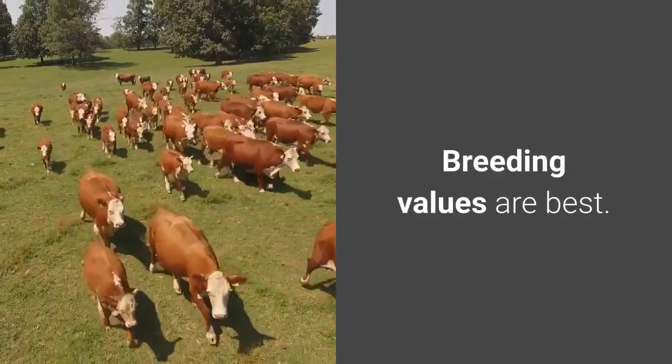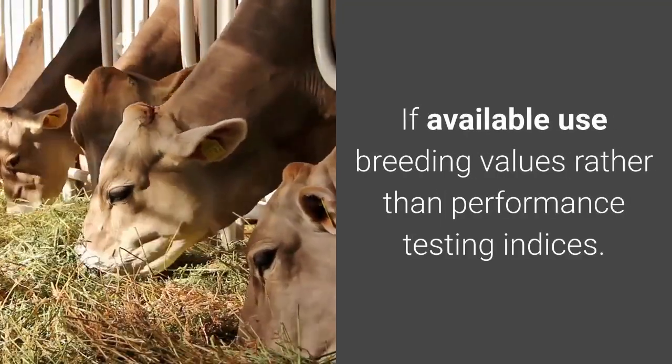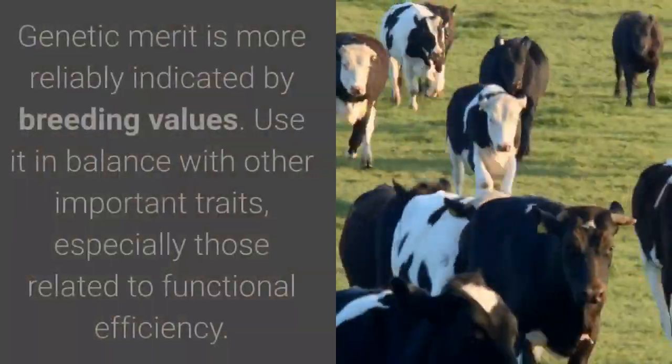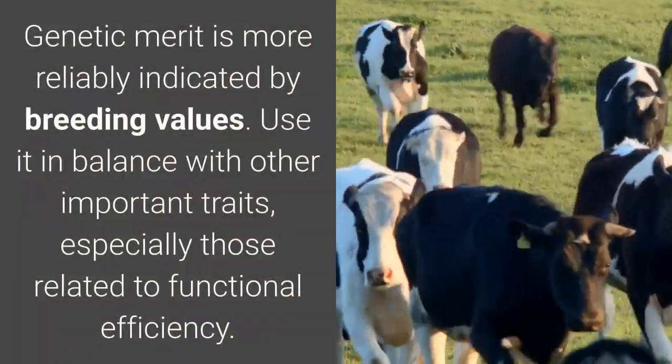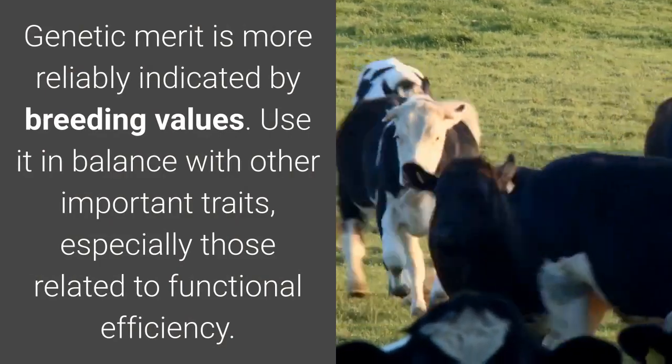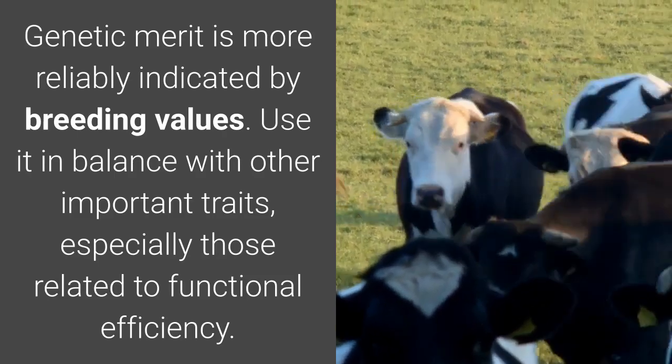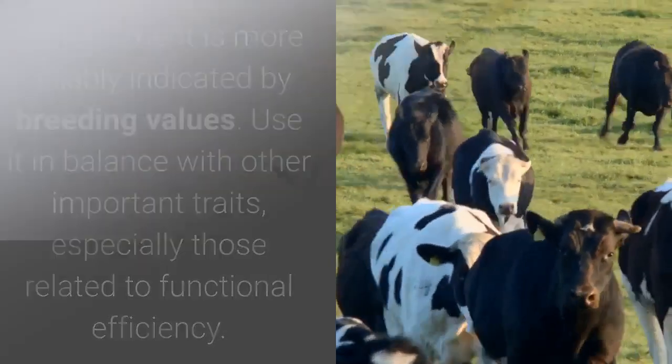Breeding values are best. If available, use breeding values rather than performance testing indices. Genetic merit is more reliably indicated by breeding values. Use it in balance with other important traits, especially those related to functional efficiency.